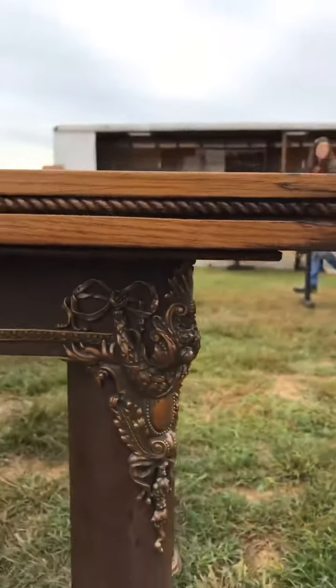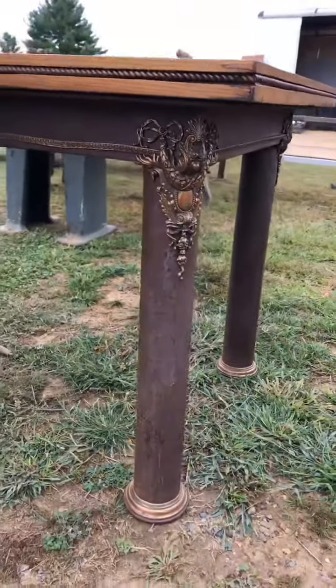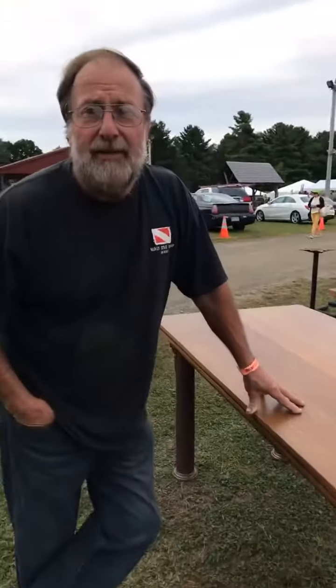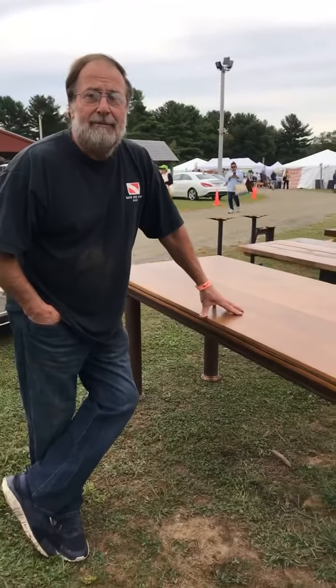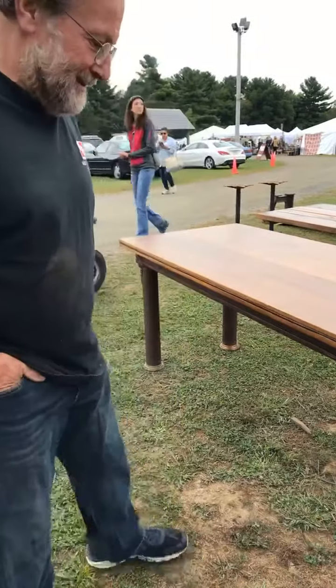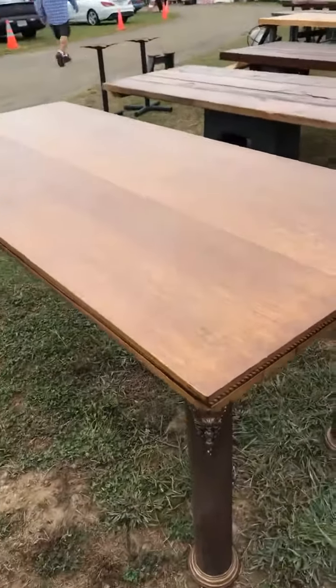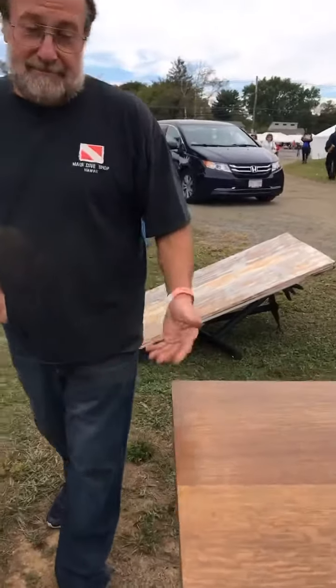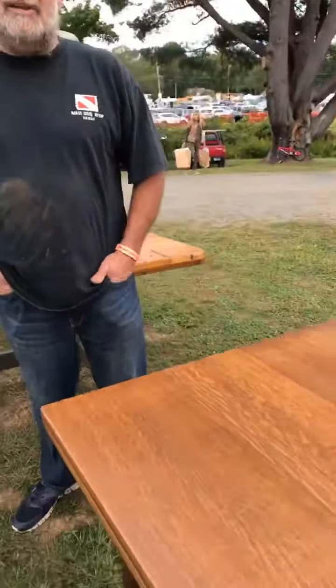So, Carnegie was a philanthropist in his last 20 years of life. He donated enough money to open up 4,500 libraries in the United States. And this is one of his library tables that I got out of one of the libraries he donated money for and opened up. So the top is original then? Oh yes, 100% original, everything. I have refinished the top, but it's a library table. It's actually 31 inches high, which distinguishes it from a dining table, which is 30 inches high.